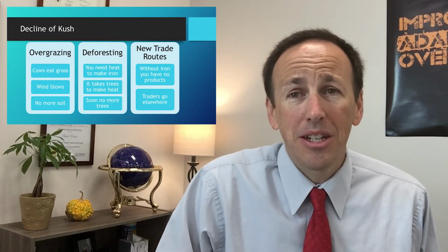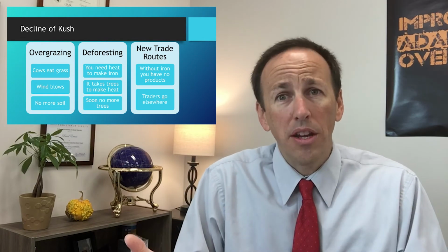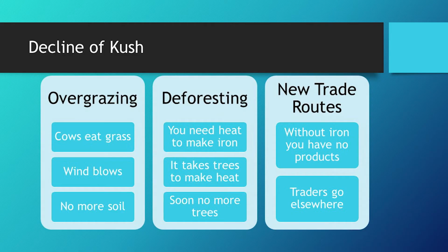Okay, let's talk about the decline of Kush. The cows eat the grass too much. They overgraze, right? And then the soil kind of gets loose and you can't produce as much food. That's one theory, or that's part. It's not necessarily like different theories. They all come together and they all cause this. The other one is you had wood, but you were trading it. You used your wood to make this iron. Eventually, you run out of wood. You can't make iron.